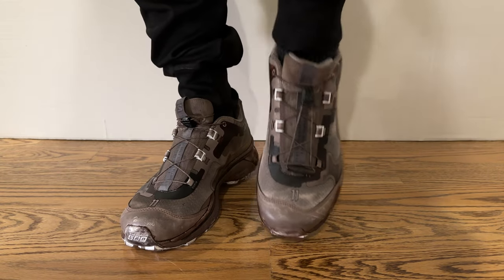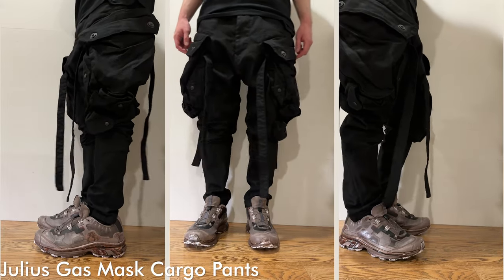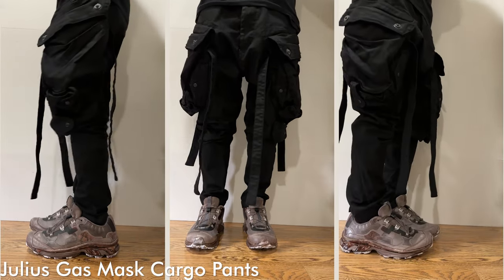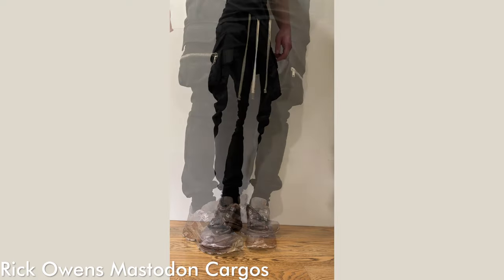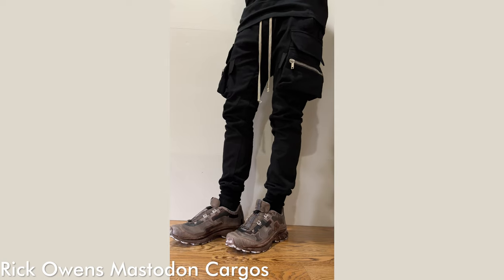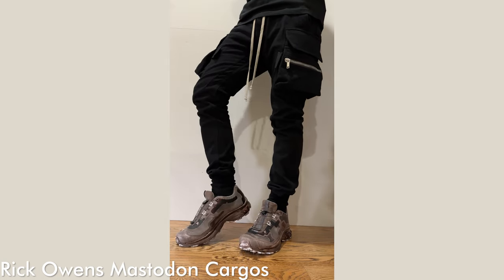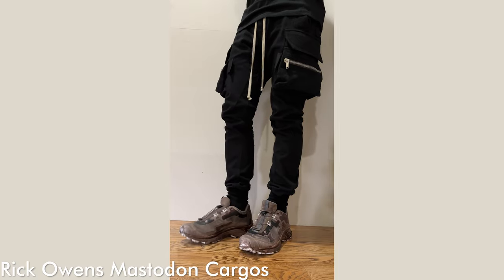They don't work everywhere that my Guidi boots do. For example, I thought the gas mask cargos would be a great pairing, but I don't really think it's working. They seem to pair best with slimmer pants, something like these Rick Owens Mastodon cargos. Wearing something like Nike sneakers with these pants would be totally goofy and a waste, but I think these Bamba 5s slot right in without cheapening the look.